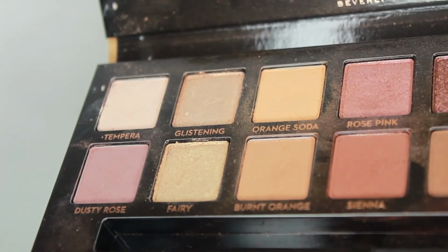And one of the ways that I can know that it suits my skin undertone is that I can use the glistening shade as a highlighter.